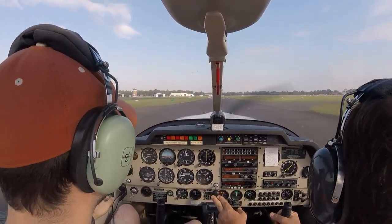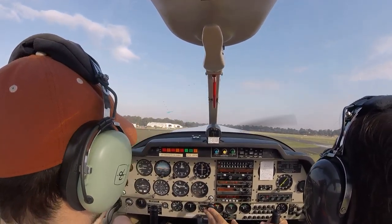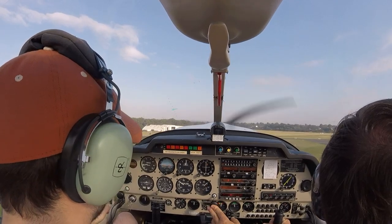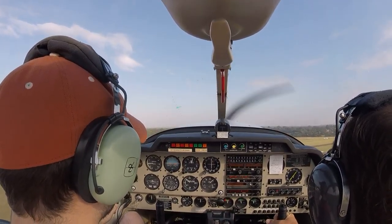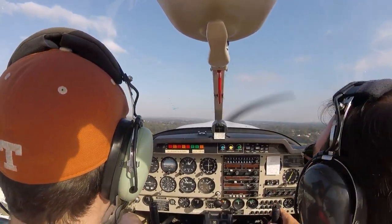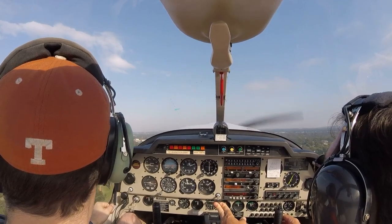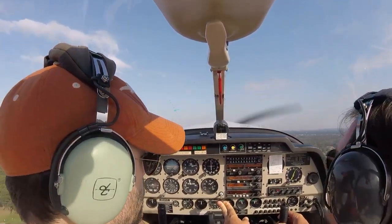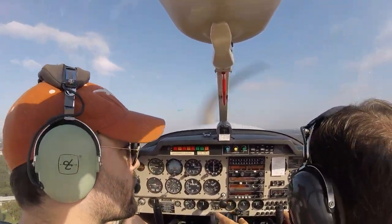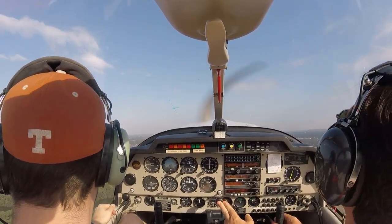November Juliet, downwind, touch and go. November Juliet, follow Cherokee, light downwind. November Victor, on my left, clear touch and go. Uniform November Victor, on my left, clear touch and go. Uniform November Juliet, number 3, follow Cherokee on mid base.